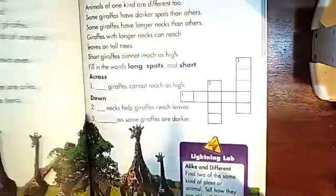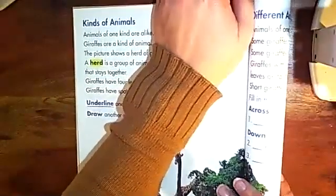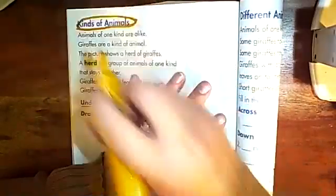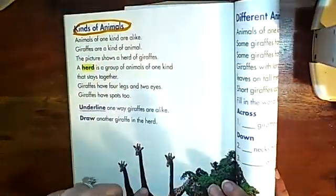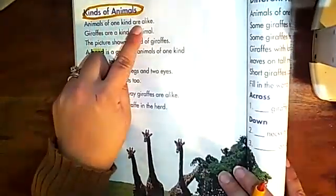Okay, let's turn the page. Oh my goodness, we get to read about giraffes. It's like best day ever. I have a lot of best days ever in first grade. Kinds of animals. Let's find the title, because nonfiction, which is all about science, has lots of facts and lots of titles.